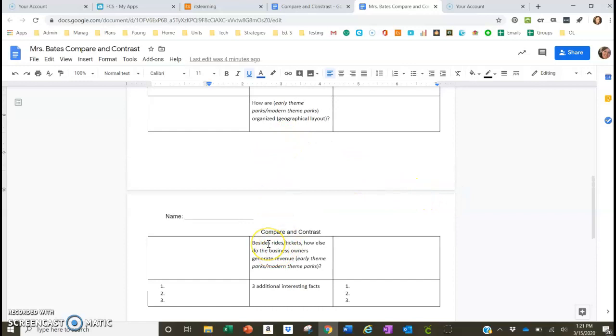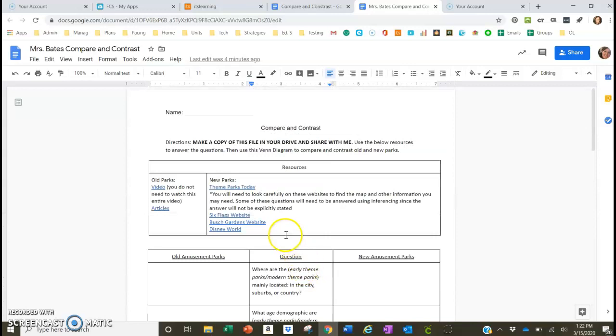How are they organized? All right, besides the rides and the tickets, how do the business owners generate revenue? Revenue being money. And 3 additional interesting facts. I don't think that will be difficult for you to find additional interesting facts. Now, if we could only go on a field trip to, oh gosh, maybe Disney World. I don't know, Busch Gardens is pretty cool. Okay.